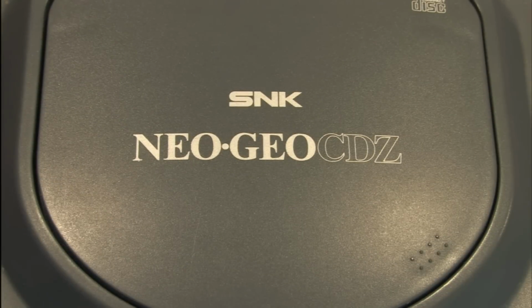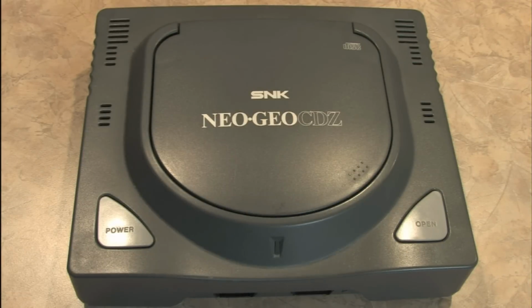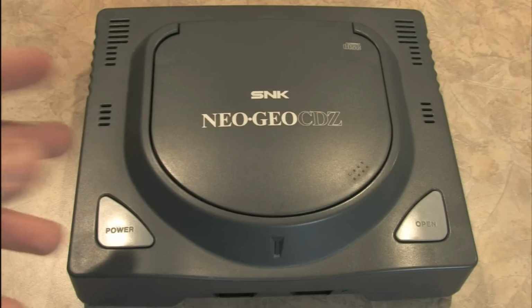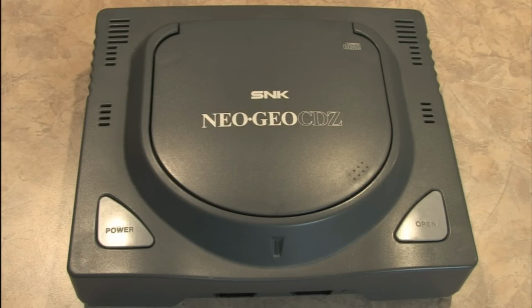What we've got here is quite a rarity. This is the Neo Geo CDZ. What does the Z in Neo Geo CDZ stand for? It stands for faster loading times. They just shortened it to Z because Neo Geo CDFLT sounds weird. What are you playing? The Neo Geo CDFLT.